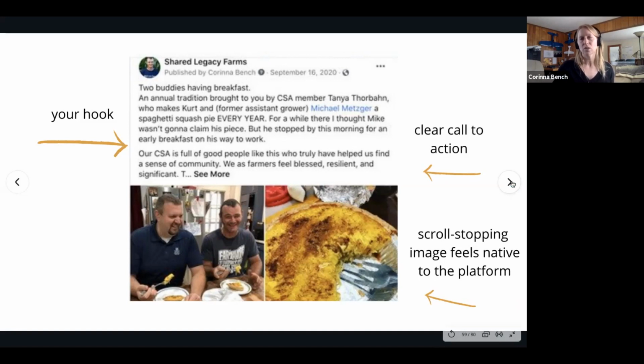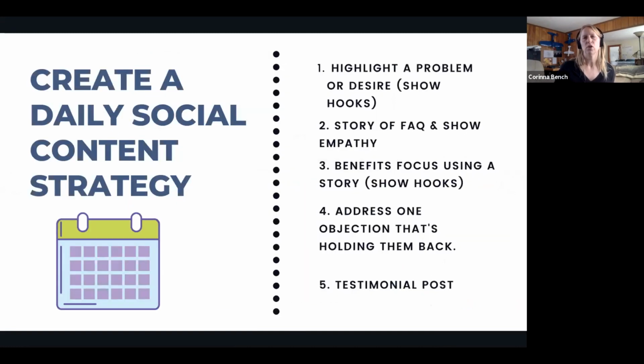If you were doing an Instagram post, you would need to have hashtags. That would be the fourth thing that I would say. Make sure that you have local hashtags that are going to attract people who live locally.